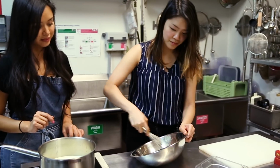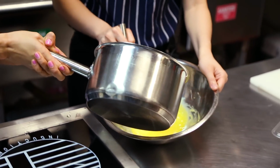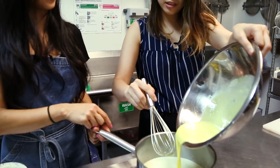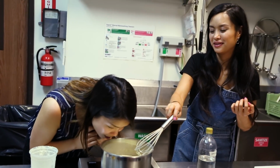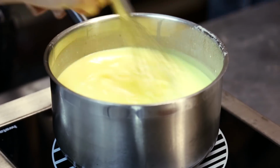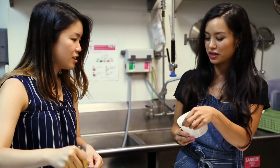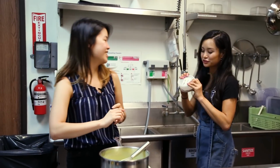Break it up. This is pretty much warm. I'm just gonna put a little splash. Beautiful color. And then you're gonna add that to this. Does that smell familiar to you? That does. To give it more egg flavor, we're using this Indian ingredient called black salt. This is labeled egg farts. It's literally labeled egg farts because it smells like egg farts. Smell it.